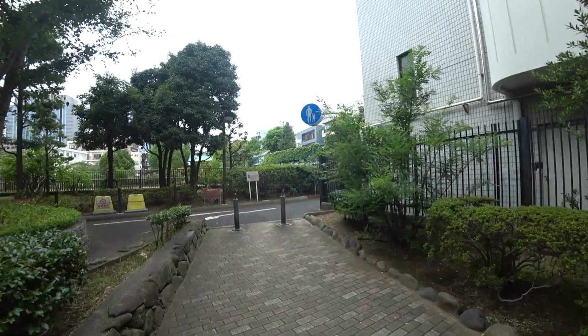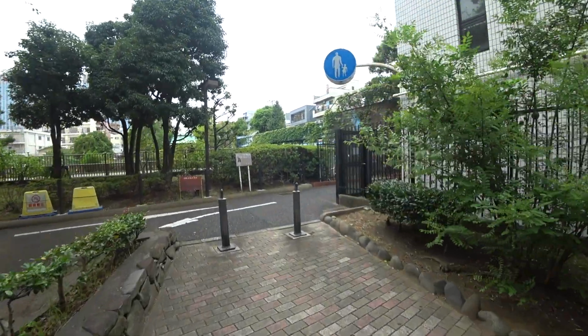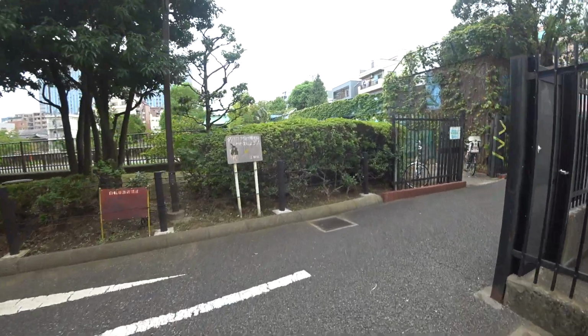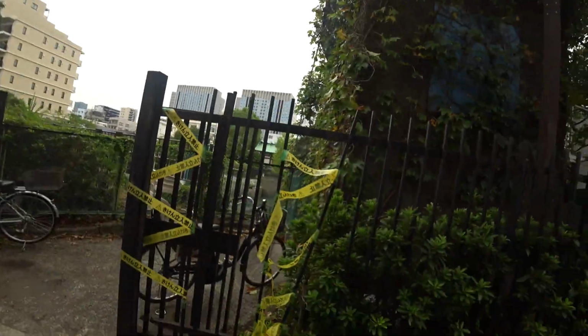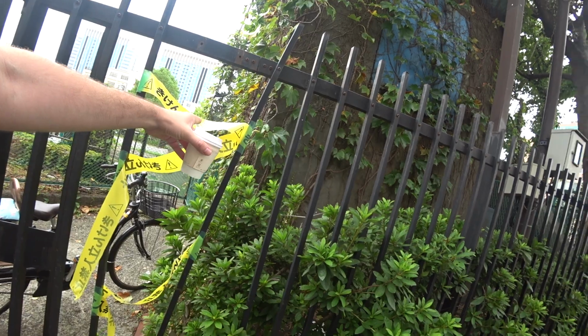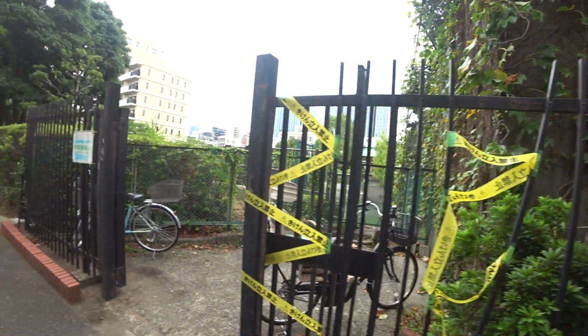It's all kind of overgrown. Wow. What's that? Is that a shrine on the other side? You know we've got to check out the overgrown shrine. This is interesting. It says danger. No entry permitted.